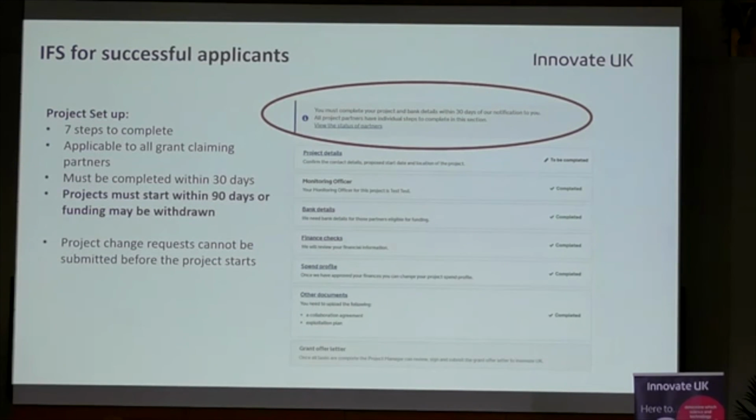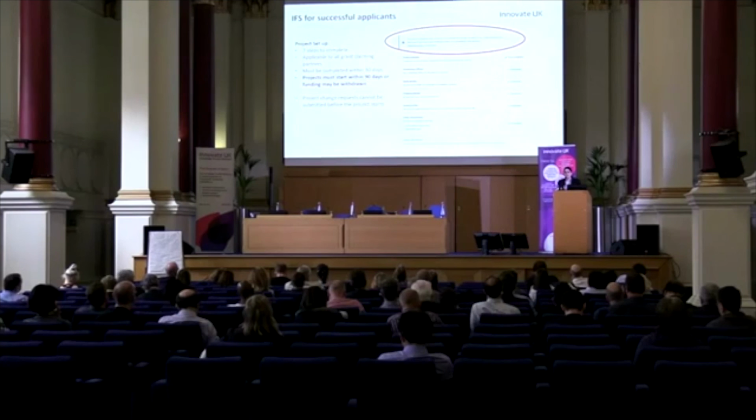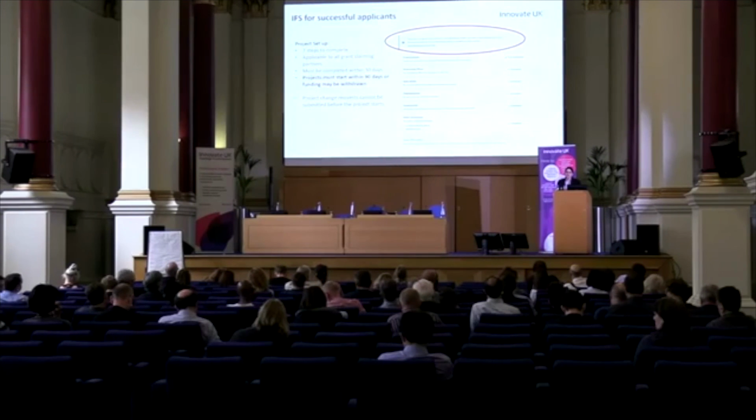Another thing that is worth noting, which is a rule that we've recently introduced: if you have an existing project with Innovate UK and you haven't submitted your final claim along with the independent accountants report, if that's outstanding, you won't be eligible to receive grant in future competitions until that's resolved. So if that does apply to you or any of your partners, that needs to be resolved in order for you to apply into a competition and receive funding.